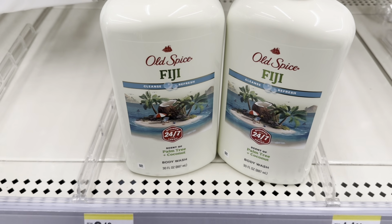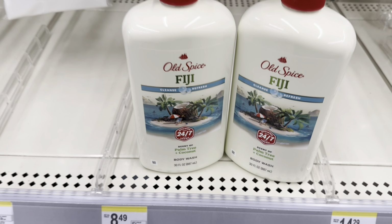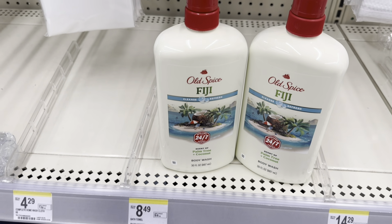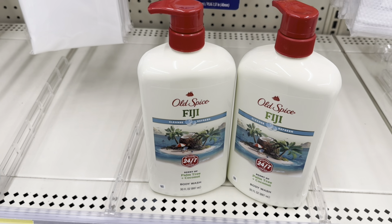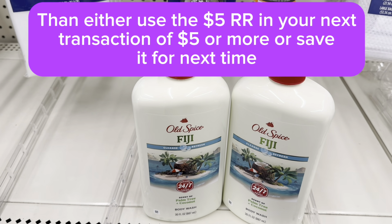So we'd pay $15, get $4 from Ibotta, making this deal $11 cash out of pocket. Then we could use the $5 we earned for our next deal, and you can use that in the spend $10, get $10 in Walgreens cash booster.